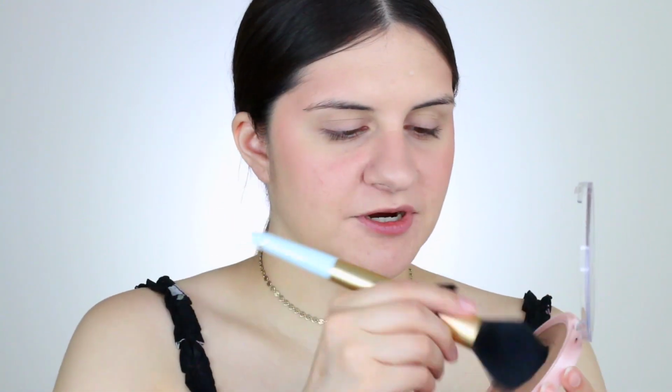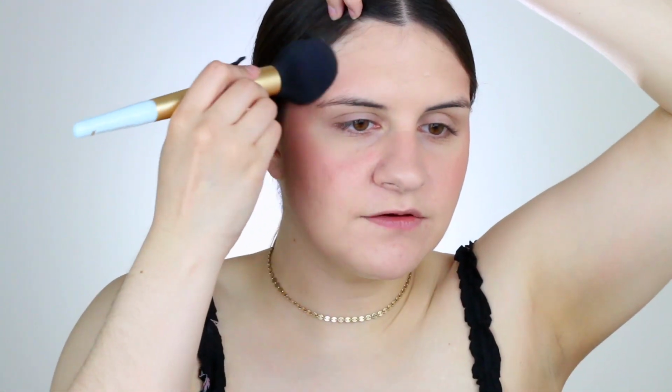Then on occasion, I do go into some bronzer. This is the L'Oreal True Match Lumi bronzer in the light shade right here. I just take a big fluffy brush and do a very, very light dusting right under the high point of my cheeks. Then I also take a little bit and kind of put it on my forehead a little bit, blending it down to the temples. Use whatever excess, put it right underneath.